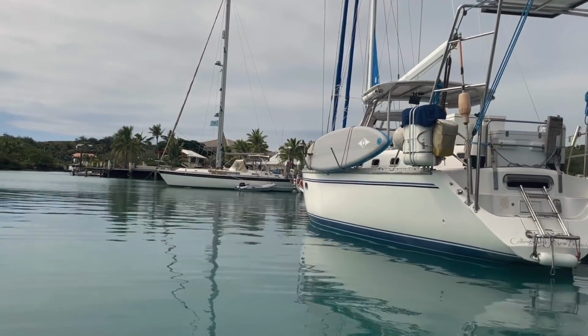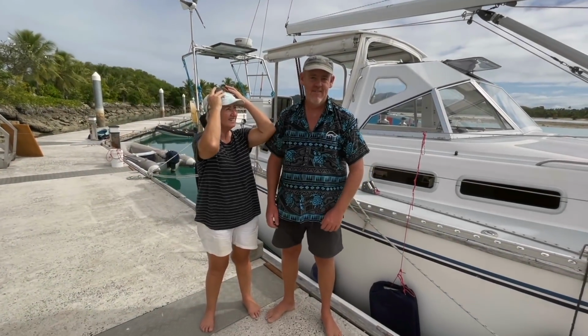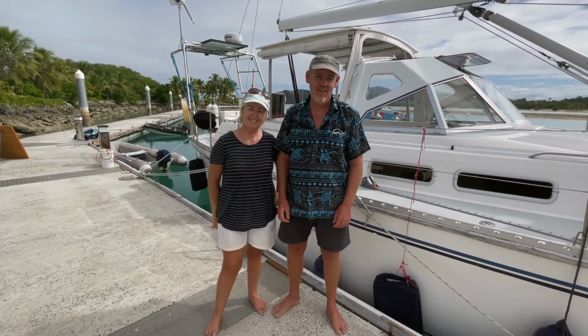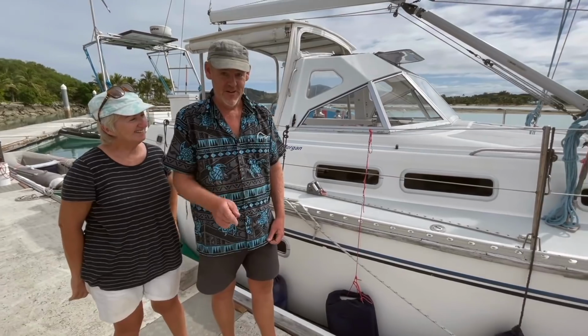Catalina Morgan 45 center cockpit, totally set up and ready to go sailing around the world. So good morning guys. Hi. Looking forward to seeing Aura in more detail. Yeah, looking forward to showing you. Hi, I'm Craig, I'm Karen, and we're from New Zealand. This is our boat, which could be your boat.